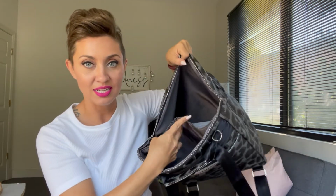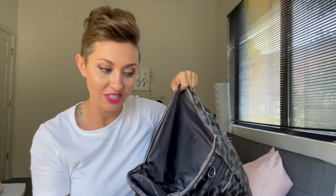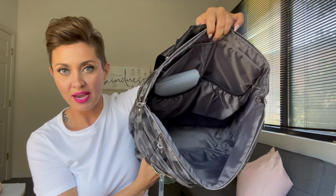So in my last video that I did of this bag, I used the tech pocket to actually keep coloring books and activity books and things like that back here. And then I put markers and crayons and colored pencils in this, and I had a little activity kit right there. So here is one last peek inside of this bag.